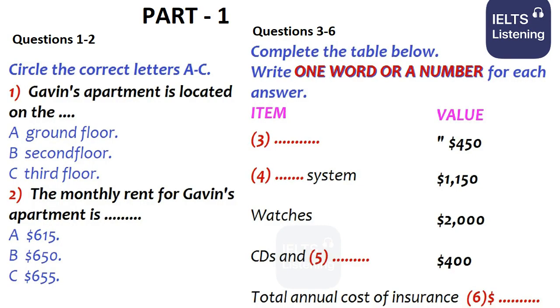The test is in four parts: part 1, part 2, part 3, and part 4. Now look at part 1. A newly arrived student wants to insure the contents of his apartment. He calls an insurance agent to ask for information. First, you have some time to look at questions 1 to 6.